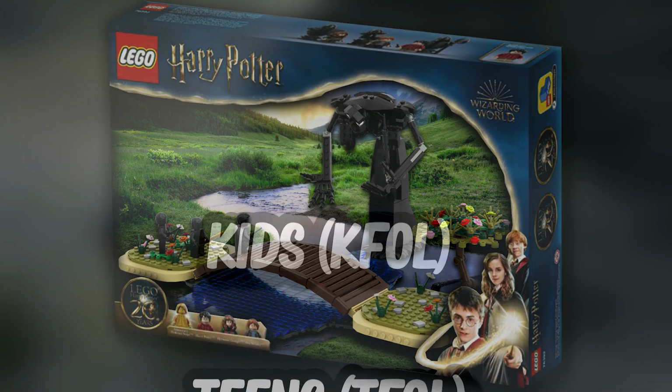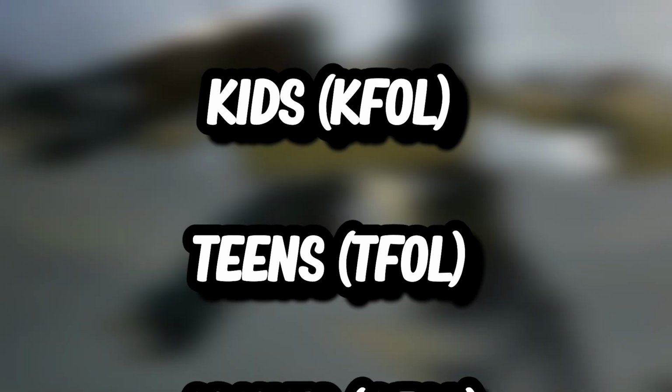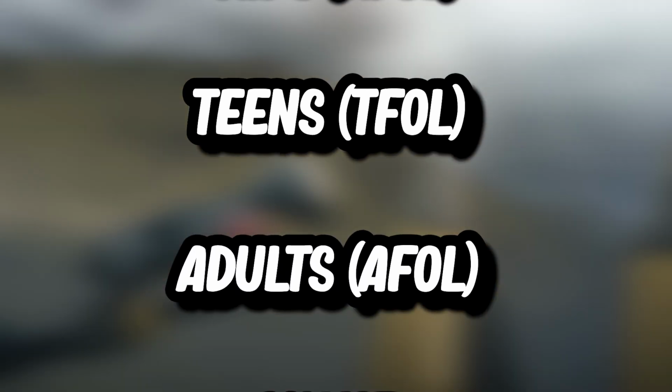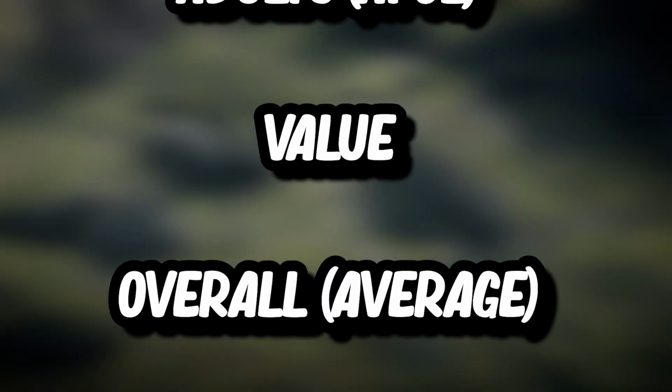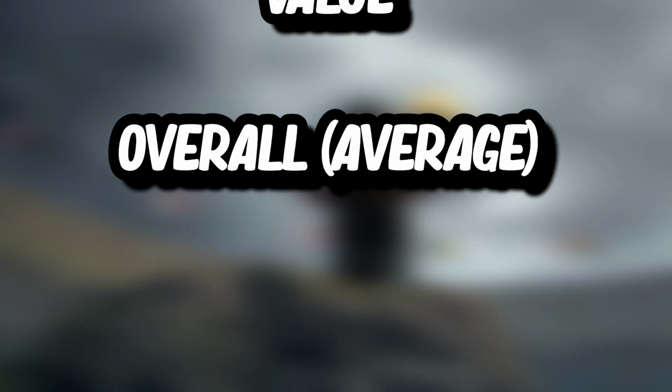So now I'm going to rate this set on 4 criteria, these being a kid's score, a teenager score, an adult score, and a score for value. Then I'm going to take the average from these 4 scores and give you an overall rating.